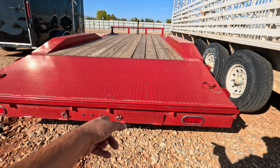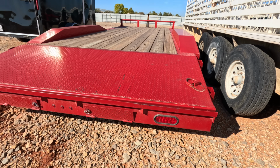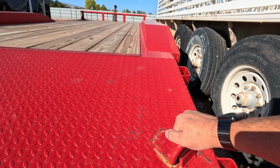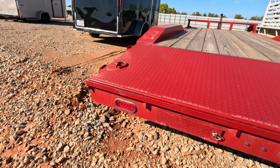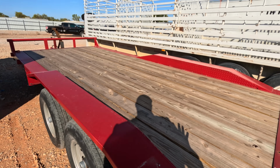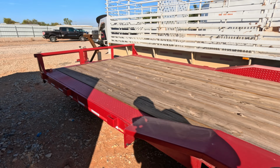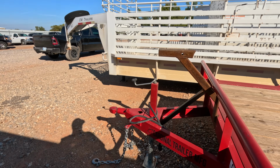You got your hideaway ramps back here. They slide up here. I still think I prefer my tilt trailer, but realistically, this is a much bigger trailer and a much stronger trailer. Got your D-hooks over here. Then the Ironworks. I've got a 22 Ironworks tilt, and I love it. I love the fact that it tilts. This is a dovetail. It's got the diamond plate on the dove, then it's got the wood deck over here. It's a big trailer, much more sturdy than the one I've got. I just think I like mine better, though.